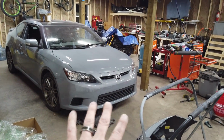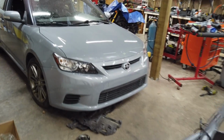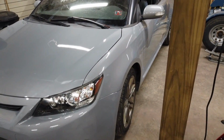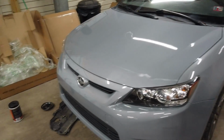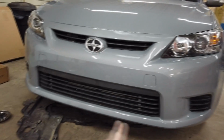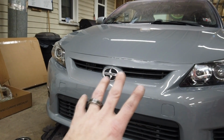Now, nothing's clipped in yet, but that paint actually looks really good compared to what's on the car. This is the original paint over here. That looks really good. This car looks very nice. These are the grills that came out of the stock bumper. They were all still in good shape: the top grill, bottom grill, side grills. That's a new emblem because it was missing.